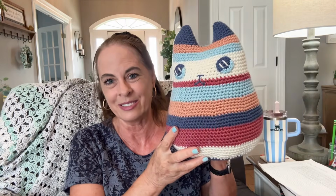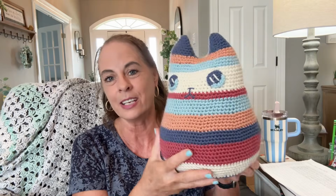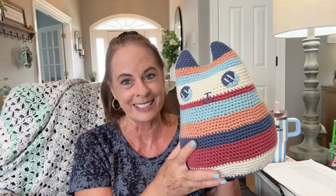It's so cute. Here's the back side, and there's the bottom. It just has stuffing in there. So you start from the top and you work your way down all the way to the end right here. Now, when I got to around, probably about right in here, I added the eyes and the little mouth. Now, I am working on the tail. So let's take a look at the tail.